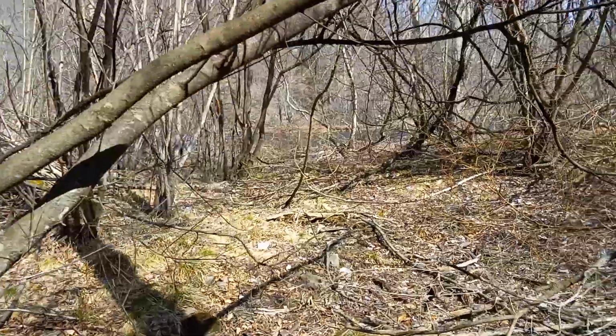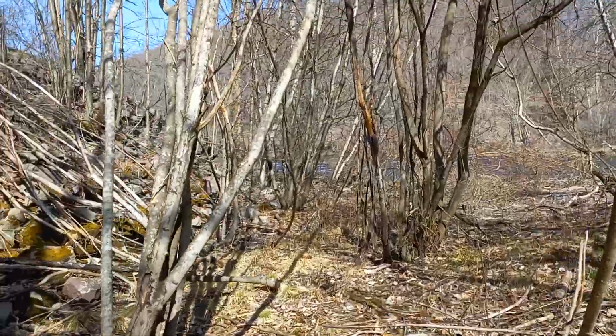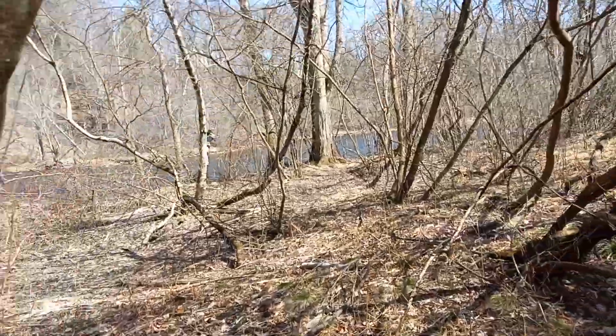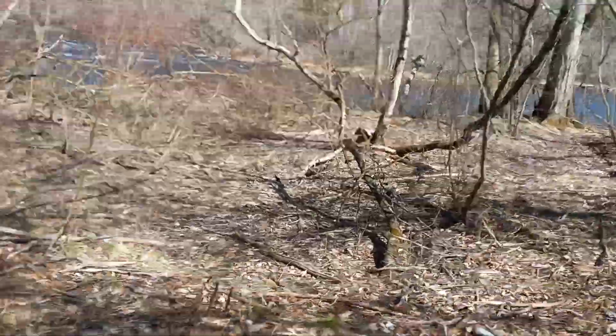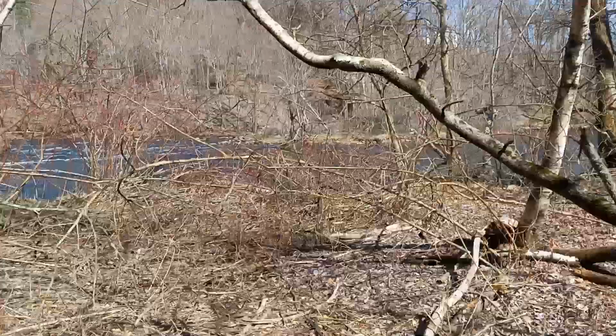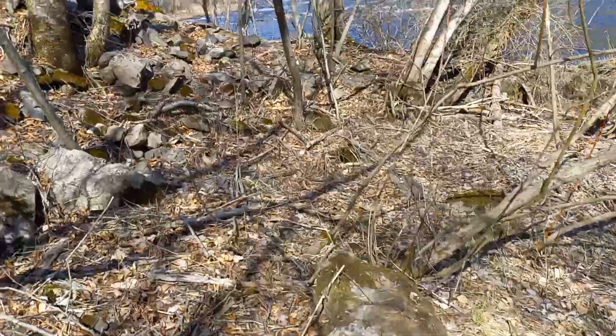Let me give you a view of this river. This is where the other creek that I was at dumps into. I love that fishing spot, that island out there. I like to go out there. Oh, there's people fishing there. I'm disturbing their time.